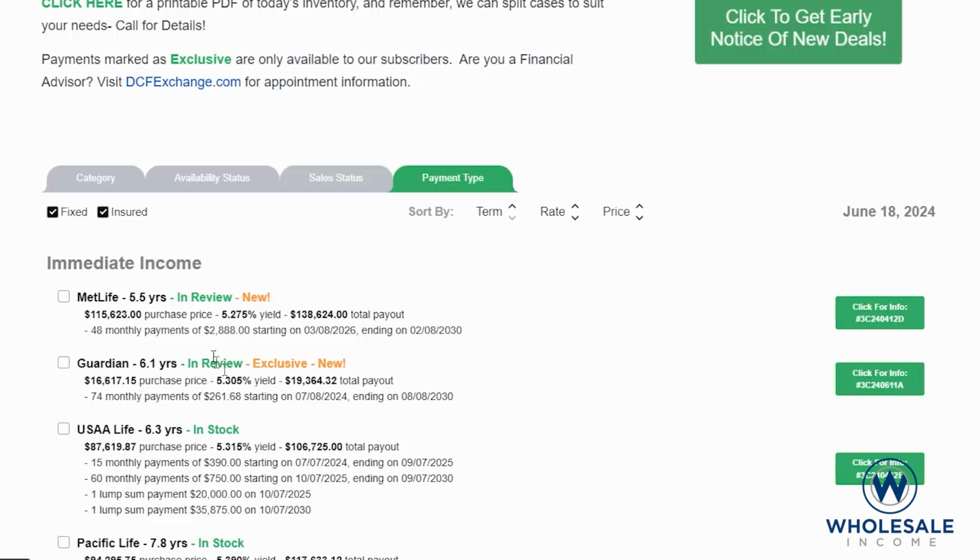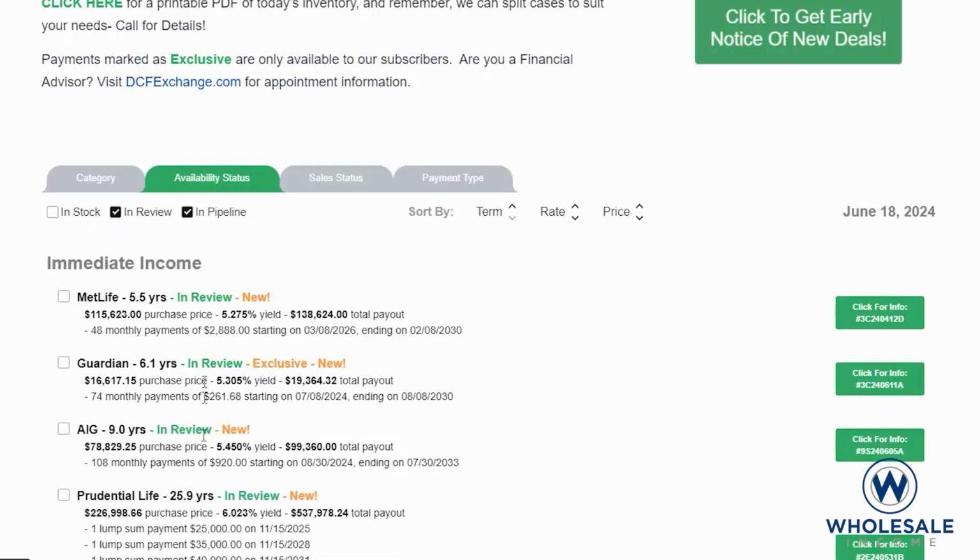Moving on, the next tab you'll see up here is availability status. In stock means that it is in stock. It's owned, paid for, everything is done, and it's ready to go. In review cases, I'll deselect in stock to only show the in review. In review cases are in legal review with our counsel. They've been court approved and have reached milestones that we know it will go forward. We're just doing some final checks, or perhaps we're waiting for documents from the carrier. There's a variety of situations why we publish things that are in review.